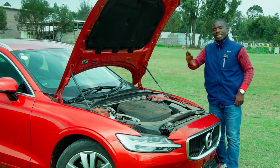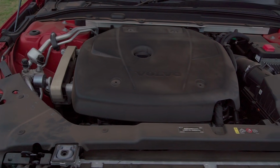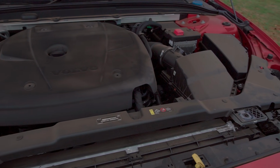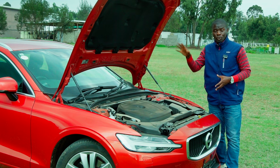Now these are complete aluminium: at the top, which is the head, and aluminium as the block as well. This saves a lot in terms of weight, and it makes this car better in terms of performance, fuel economy, and all that. It has a fixed geometry turbo.